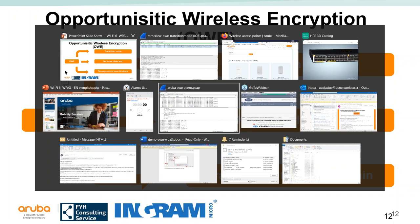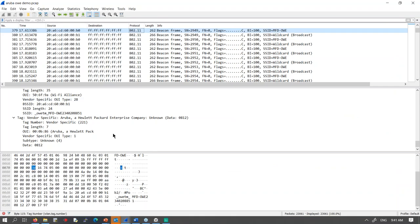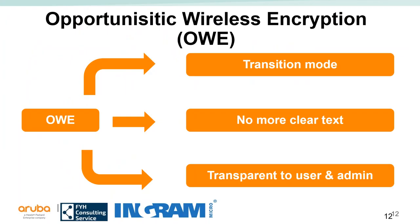Now, if you don't believe me, see this, it's all encrypted here. All the payloads, all the data in the payload is encrypted using WPA3.